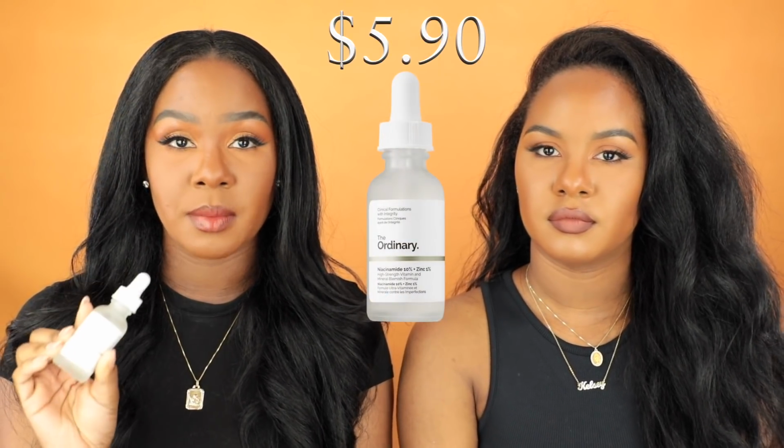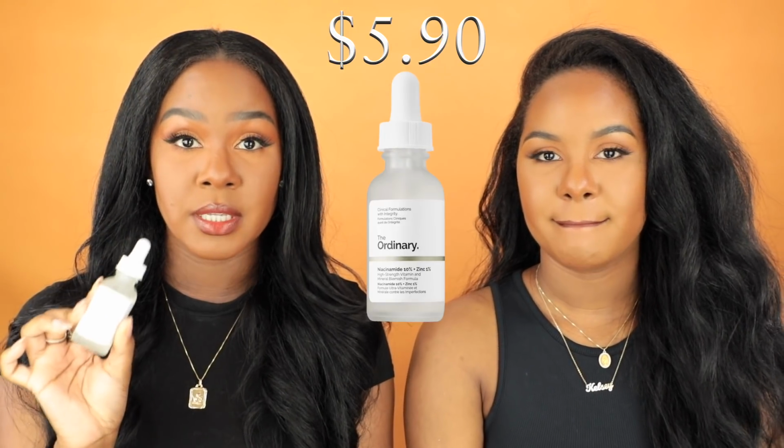This is a step where people incorporate some sort of treatment or something that's very hydrating. It just depends on your skin type and what your skin needs. Personally, I think everybody needs a really good niacinamide serum in their routine because it works really, really well pretty much in any routine you put it in. The one I have here is the one from The Ordinary. This is their niacinamide 10% plus 1% zinc.